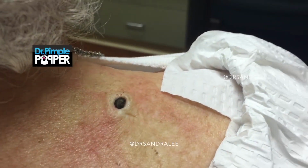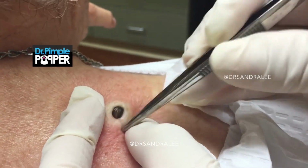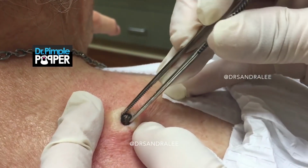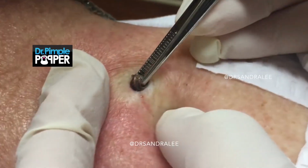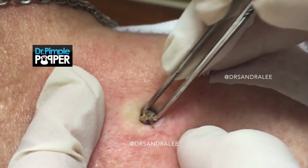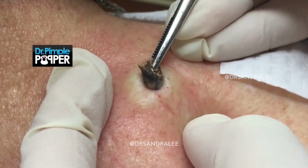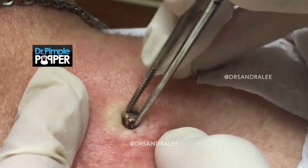Number 8, a dilated pore. In this video showing a dilated pore extraction, skin congestion that's often years and sometimes decades in the making, Dr. Pimple Popper removes a black mass from the back of a patient's shoulder that is about the size of a bullet. Once the mass is removed, the affected area looks like the skin that surrounds a belly button and must be kept agape rather than stitched shut in order to heal properly. Like a little plug in a faucet. Basically, you've got to see it to believe it.